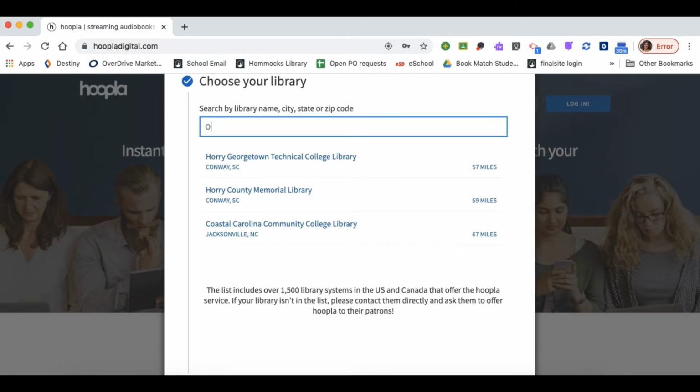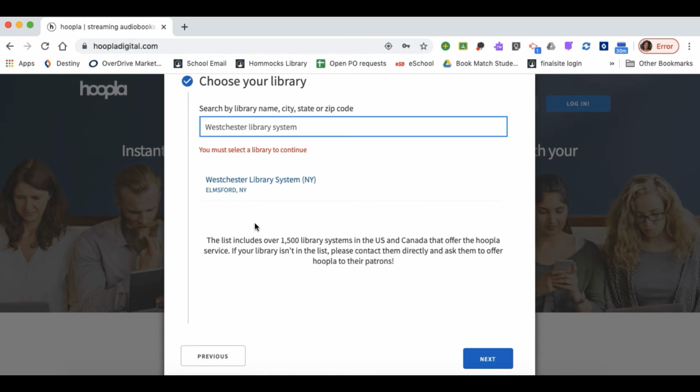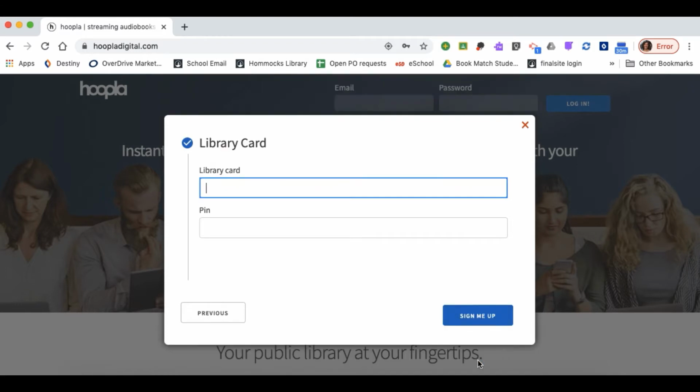I'm using my library card number, so I'm just going to type in Ossining Public Library. Oh, you know what? I bet it wants us to type in Westchester. Let's try that. There it is. So actually, instead of searching your individual library, you're just going to put in Westchester Library System. There it is. Click Next.